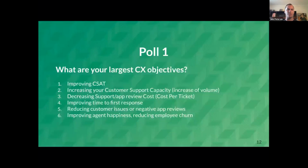We've talked a little bit about reviews now, but as we shift back to CX topics, what I'm really curious about is your organization's goals when it comes to CX. So, what are your largest CX objectives today? I saw the poll window come up, so I hope you can all see it too. If everyone can take 20 to 30 seconds here and let us know where your organization stands today. So what are your largest CX objectives?